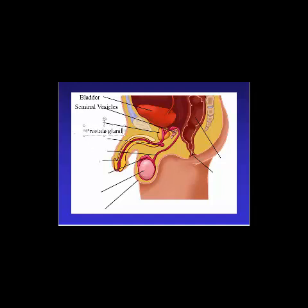Alright, so the prostate gland. I'm pretty sure that I have a question on here that says something like, the prostate gland is the male G-spot. That is true. Supposedly, if males have a G-spot, it would be the prostate gland. Some men find this area sexually arousing, but actually, this is where men have a lot of problems too.